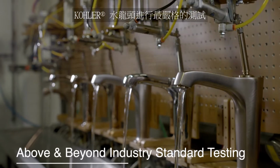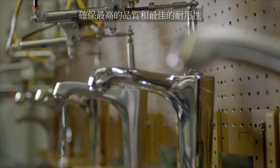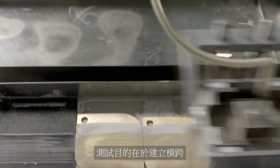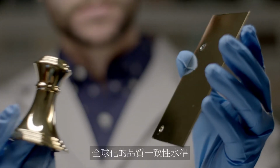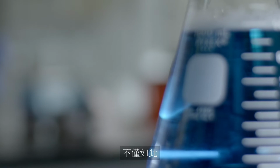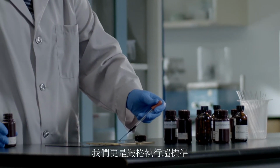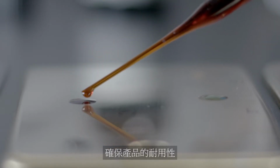Kohler faucets undergo some of the most rigorous tests in the industry to ensure the highest quality and uncompromising durability. Our testing is designed to create a single global level of quality and consistency across all our manufacturing locations. We go beyond industry standards with more stringent testing than required by local codes, and conduct additional testing to ensure durability over the life of the faucet.